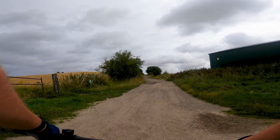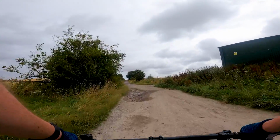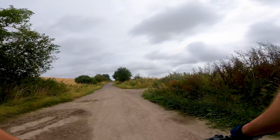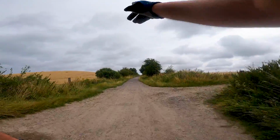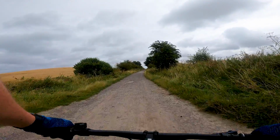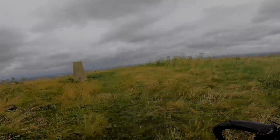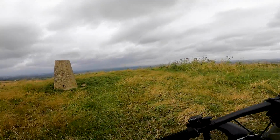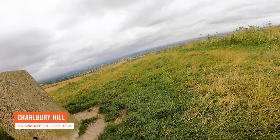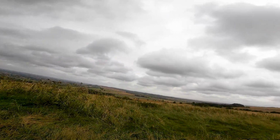I thought while I was here and I got a bit of time, I'm just gonna take a quick detour up onto Chalbury Hill, which is just around the corner here. Another really good vantage point. So this is Chalbury Hill. Another little detour that's well worth doing.